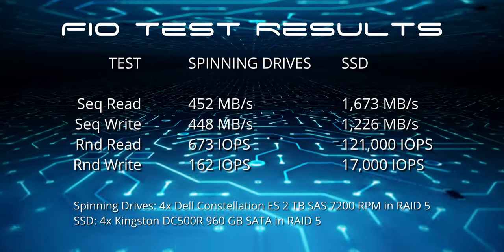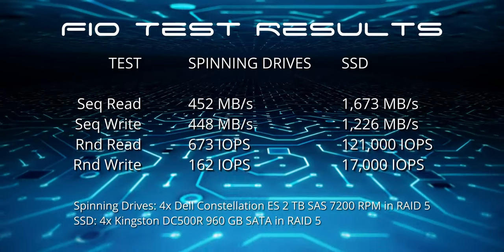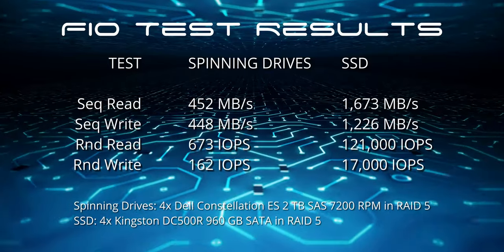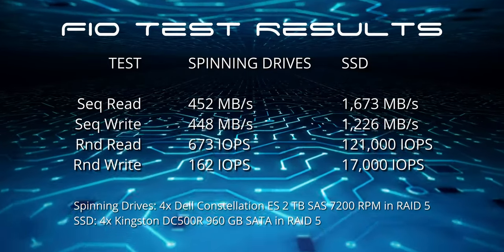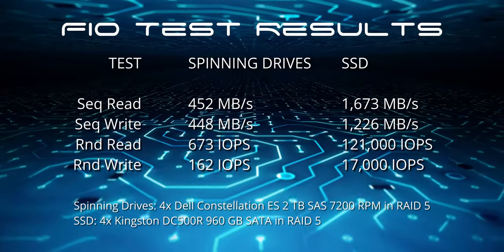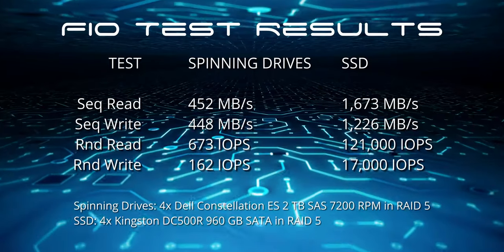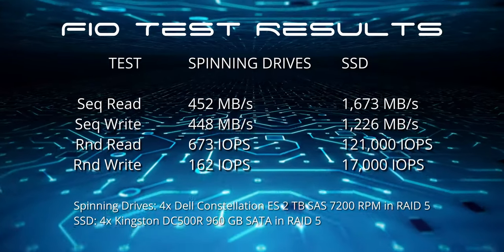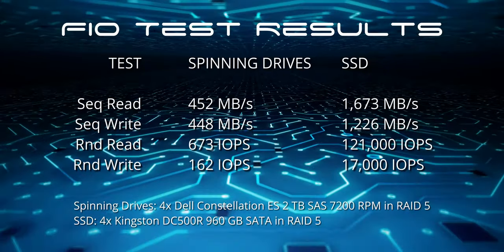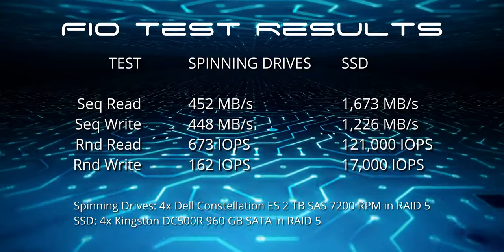So in the middle column there, I've got the four Dell Constellation ES drives. Those have the SAS interface running at 7200 RPM, and I've configured them in a RAID 5. You can see the IOPS, input-output per second, is very, very poor by contrast to the SSDs in the far right column. Those are the DC500Rs from Kingston, and those again are configured in the same way, a RAID 5 with four drives. However, these ones are 1 terabyte drives versus the spinning drives that are 2 terabytes each. Not apples to apples, but you can see clearly that the speed is significantly improved on the SSDs.